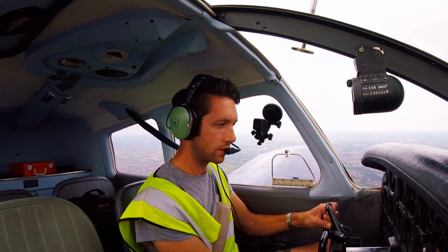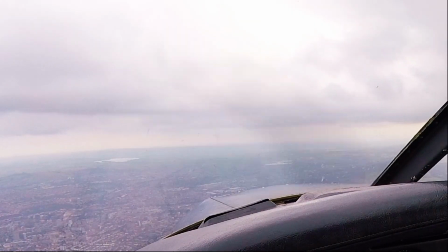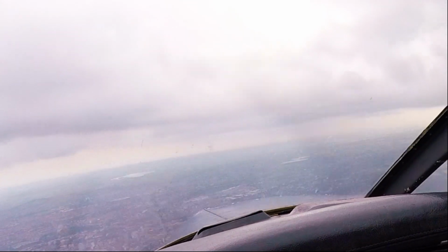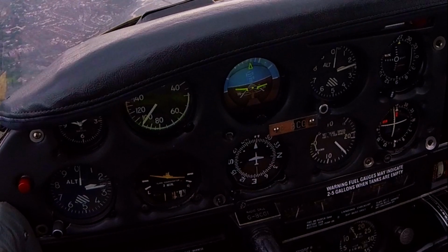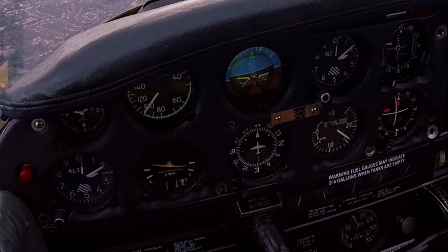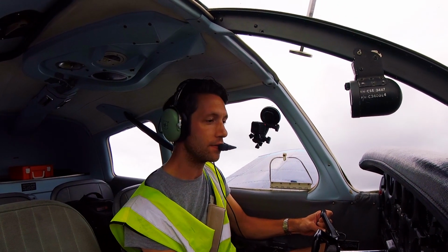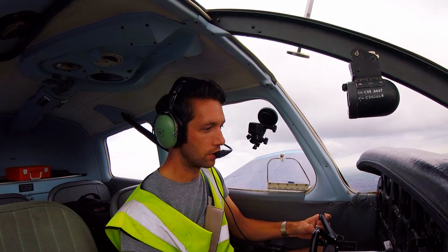Bristol Tower, student Golf Bravo Charlie Golf India, 2 miles north of Clifton. Student Golf Bravo Charlie Golf India, Bristol Tower, hello to you. Verify Clifton Suspension Bridge, you're cleared to enter controlled airspace, not above altitude 2,000 feet VFR. Join on a right base, runway 27. Cleared to enter controlled airspace, via Clifton VFR, not above altitude 2,000 feet. Route towards Bristol, runway 27, student Golf Golf India.